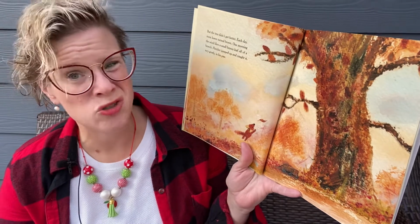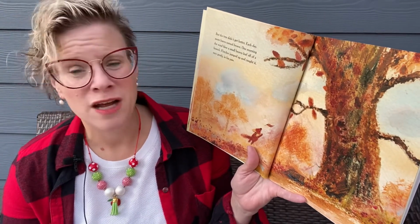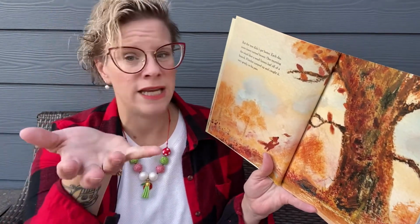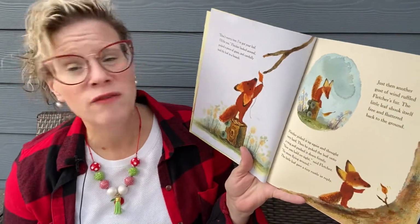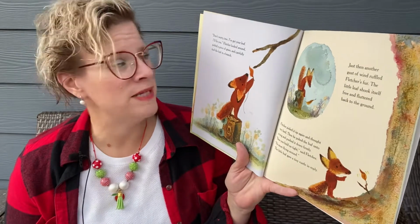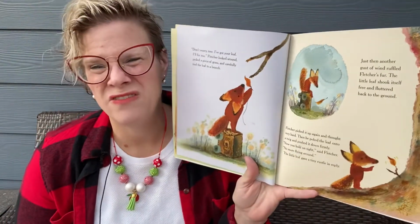But the tree didn't get better. Each day more leaves turned brown. One morning the wind blew a small leaf off the branch. Fletcher jumped and caught it gently in his paw. Don't worry, tree. I've got your leaf. I'll fix you. Fletcher looked around, picked up a piece of grass, and carefully tied the leaf to a branch. He's very caring, huh?